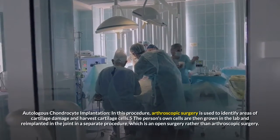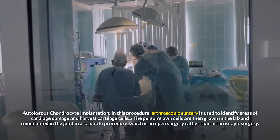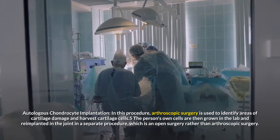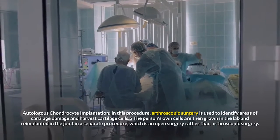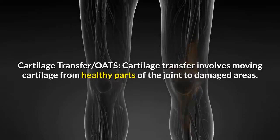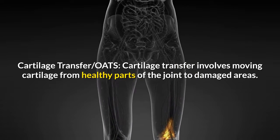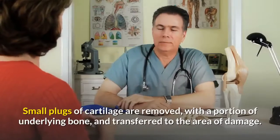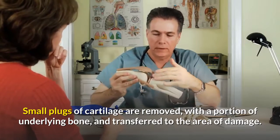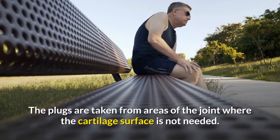4. Autologous chondrocyte implantation. In this procedure, arthroscopic surgery is used to identify areas of cartilage damage and harvest cartilage cells. The person's own cells are then grown in the lab and reimplanted in the joint in a separate procedure, which is an open surgery rather than arthroscopic surgery. 5. Cartilage transfer, OATS. Cartilage transfer involves moving cartilage from healthy parts of the joint to damaged areas. Small plugs of cartilage are removed, with a portion of underlying bone, and transferred to the area of damage. The plugs are taken from areas of the joint where the cartilage surface is not needed.